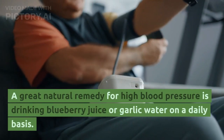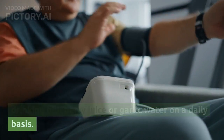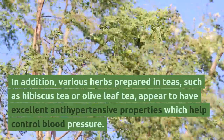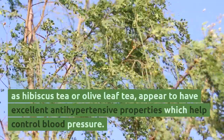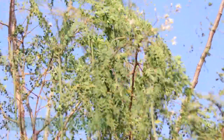A great natural remedy for high blood pressure is drinking blueberry juice or garlic water on a daily basis. In addition, various herbs prepared in teas, such as hibiscus tea or olive leaf tea, appear to have excellent antihypertensive properties which help control blood pressure.